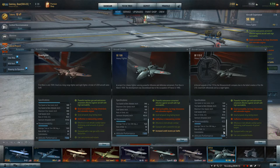The worst is the Beaufighter at 60 degrees a second. Next, at 65 degrees a second, is the BF-110E German, whereas the SE-100 rolls 80 degrees a second. The heavy fighter Brit, 60. So the worst is the Beaufighter, the Brit. The BF-110 is 65 and 80 is the SE-100, so it can roll quite nicely. We then come to the accuracy of the gun. The worst at 67 is the Beaufighter. Next at 76, relatively good, is the BF-110, and the best of all, at 78, is the SE-100.